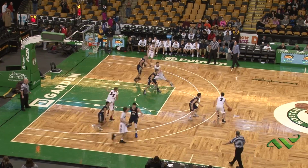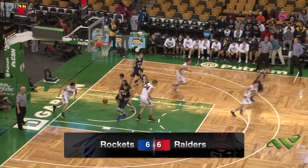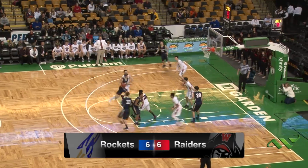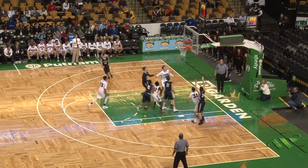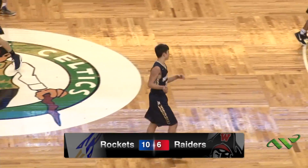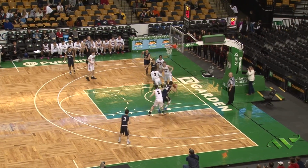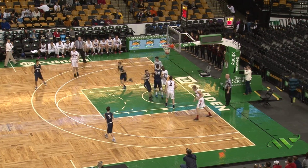Already halfway through the opening quarter, and Jack Wazell drives in the lane, gets the floater to bounce in, and we're tied up at 6. Will Cooper posts up and sinks it at the baseline though for Needham, and so after 1 played, it's Rockets with a 10-6 edge.